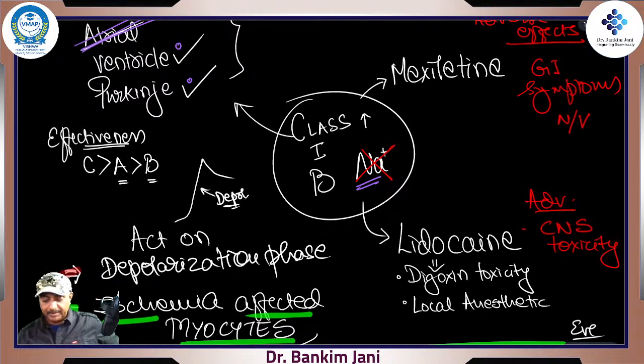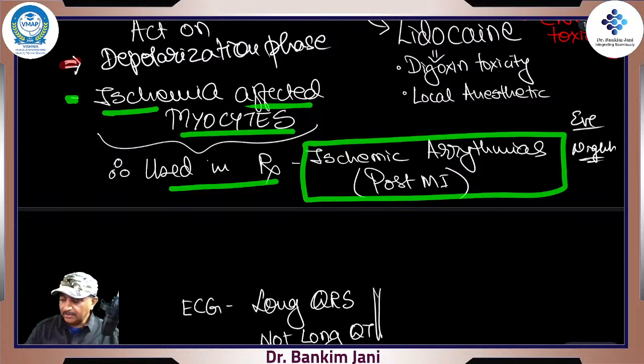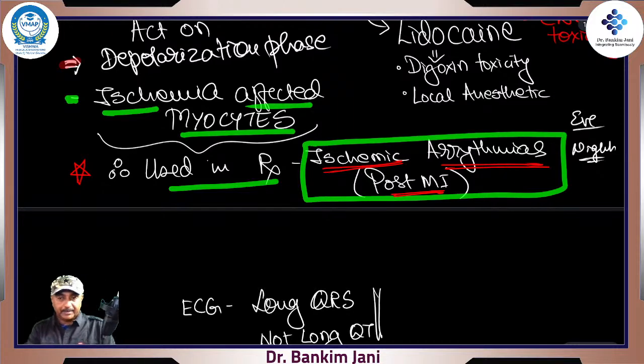So that's why the timing is so important, and this is one important thing which you do remember. Tomorrow you will be very happy with yourself about this part. Ischemic arrhythmias post MI, typically post MI, myocardial infarction.